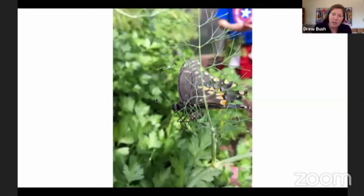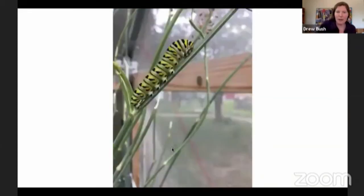This is a black or Eastern black swallowtail, and she's laying her eggs again, if you can see, right on the tendril of this plant, which is a dillweed or dill plant. They also love parsley, which you can see in the background, and carrots. This is another one that likes the Queen Anne's lace because that's in that same family. And then just to show you the larva or the caterpillar, they get quite large and quite beautiful eating, again, this plant. So this, again, is a host plant that we are looking at there.